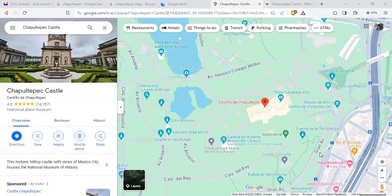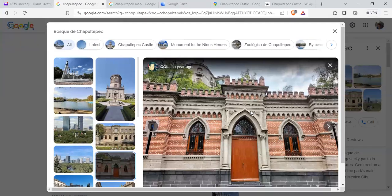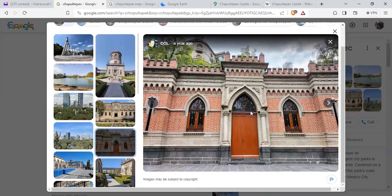We are going to talk today about the castle of Chapultepec. This is a place in Mexico City.